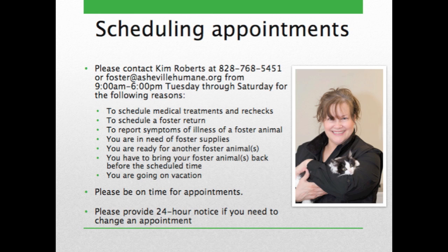If you need to bring your animal back before the scheduled time, please let me know as soon as possible so that we can make arrangements for the animal, especially if they do need to continue moving on to another foster home. We'll need to have space here, and then it will give me time to try to secure another foster home. If you're going to be going on vacation and you know what that time frame is, let me know as soon as possible so that I can look to see if we can find maybe a vacation foster who can take the animal while you're gone, and then you can pick them up when you get back.